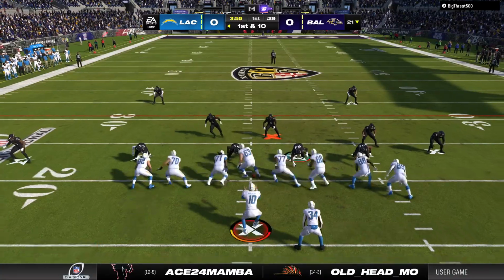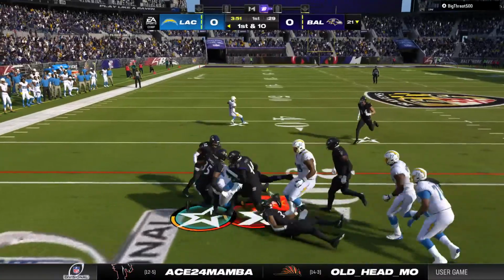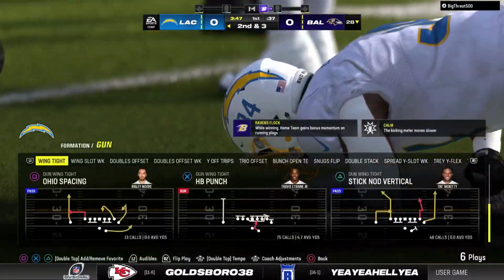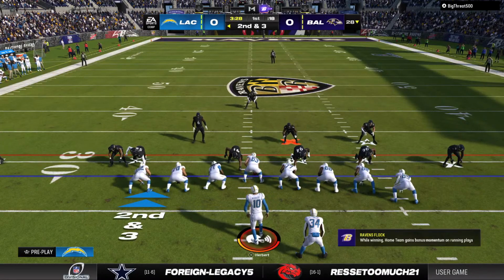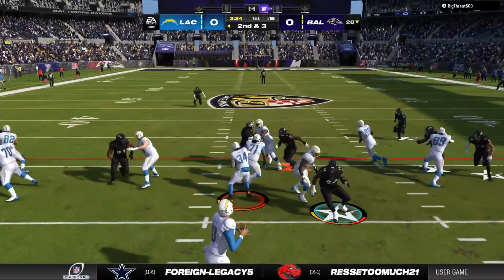The Charger drive about to get going. They'll start on the ground. ETN. And he'll be brought down here at the 28. 7 yards on the pickup there, and it'll leave him with a 2nd and 3. A 7-yard pickup brings up 2nd and 3. ETN once more.